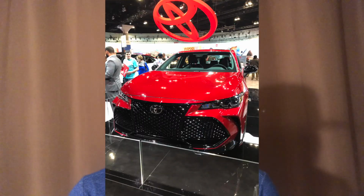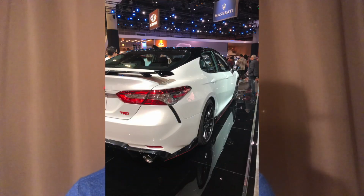My biggest surprise with this season was Toyota. If you guys have not checked out the 2019 or the 2020 Toyota Corolla, Toyota Camry, they have TRD versions of them. They are absolutely spectacular. They are breathtaking. They're just incredible. They are one of the greatest looking cars I've ever seen, especially for a sedan. Definitely be sure to check them out if you have not.